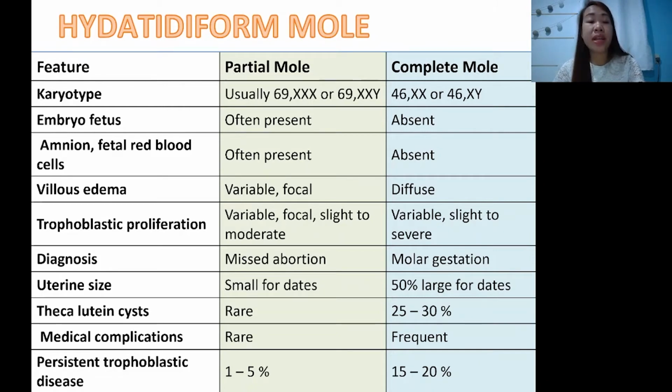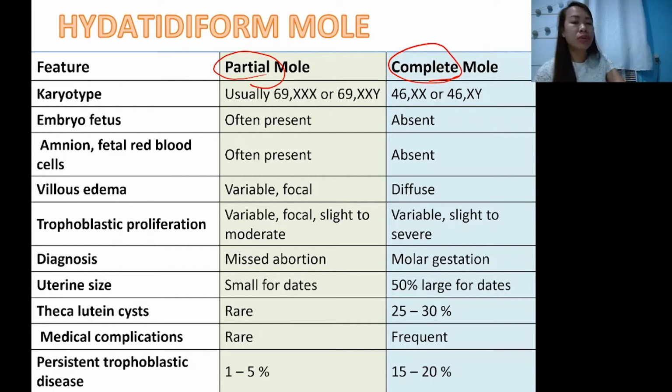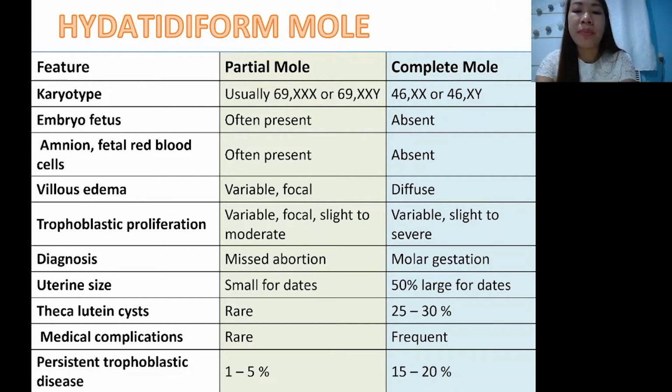We have to differentiate, although at your level class, you don't really have to be very particular on this, but it's very nice to know that there are two types of H-mole. We have what we call a partial mole and a complete mole. So there are differences in the karyotype. When we say complete mole, ang normal natin na karyotype is either 46XX, that is a female, and 46XY, male. But for a partial mole class, we have an abnormal karyotype. So instead na 46 lang, nagiging 69 yung chromosomes natin. Plus, 3 pa yung sex chromosome. Dapat normally 2 lang yan, XX or XY, male or female.